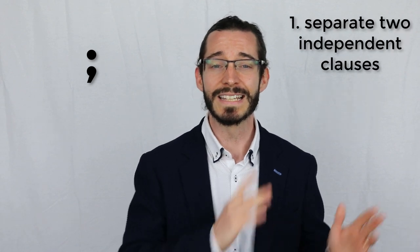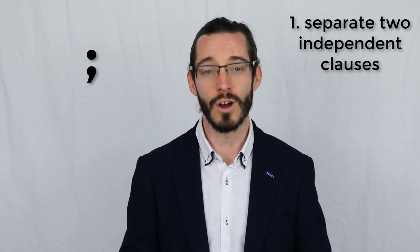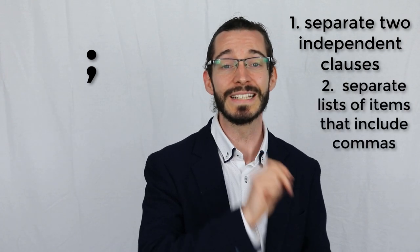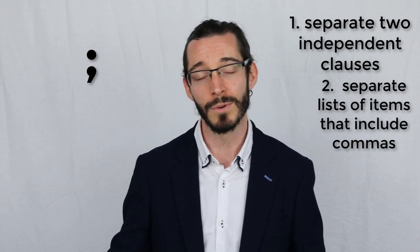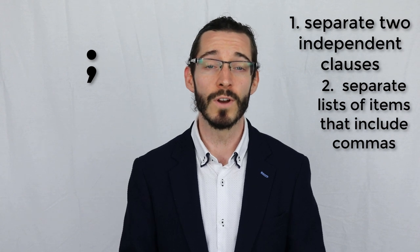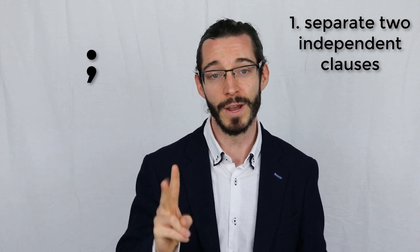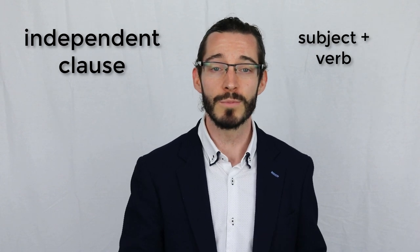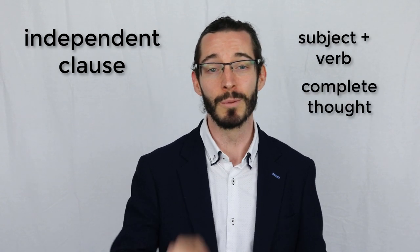First, it can separate two independent clauses within a sentence. Second, it can separate lists of items that include commas. Let's start with the first use, separating two independent clauses. An independent clause is made up of a subject and a verb and contains a complete thought.